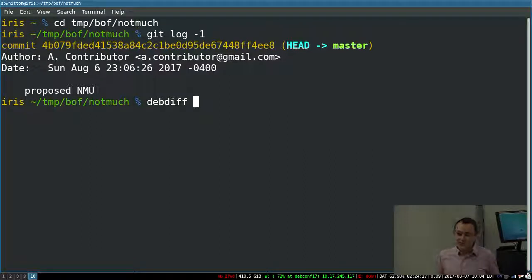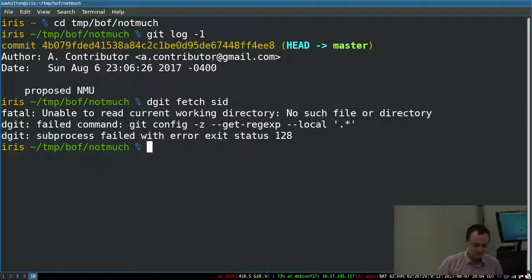Wouldn't it be great if we could use git diff to do this instead, right? Git diff has lots of options. You can filter by file name. You can ignore things, include things. Well, with dgit, you can do that. So I'm not going to touch apt-get source or debdiff to do this. So I type dgit fetch sid, which means take what's in unstable and make it accessible to git.